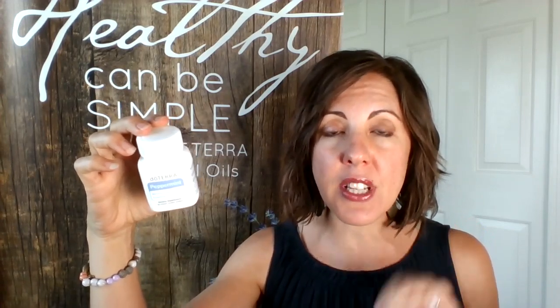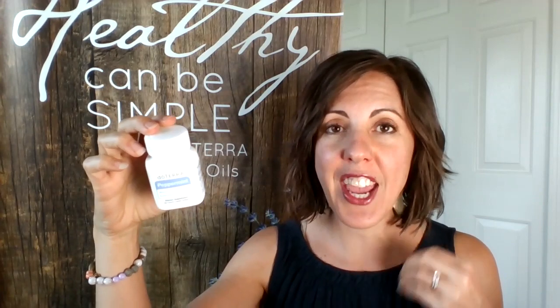I wanted to also remind you of the difference between the peppermint soft gels and the DigestZen soft gels, which we already have. DigestZen is a blend of several oils, including peppermint, that are known to calm the digestive tract and the stomach and just help with a whole variety of digestive issues. The DigestZen soft gels do break open in the stomach, so they are good for calming stomach issues. And the enteric coated peppermint soft gels will travel through the stomach to the intestines where they open and provide relief and comfort in the intestinal area.